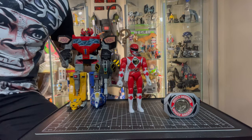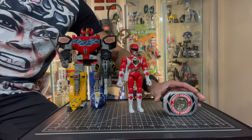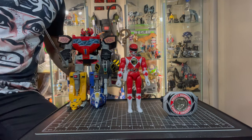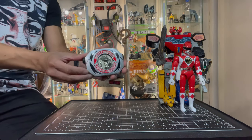So here we have the original 1993 lineup, starting with the Power Morpher, the 8-inch Red Ranger, and the Deluxe Megazord. All right, let's take a look at the Power Morpher. So this was the key to the Rangers' powers.